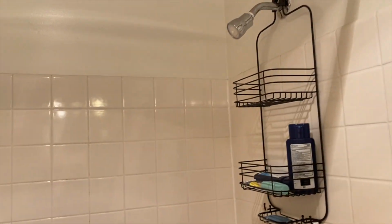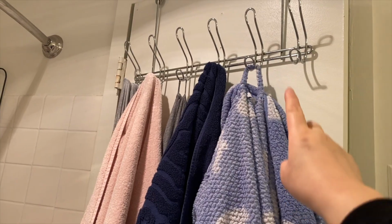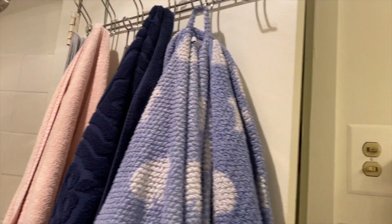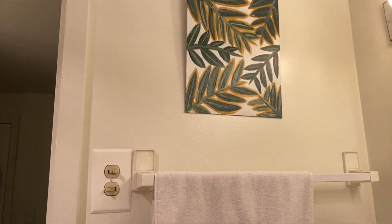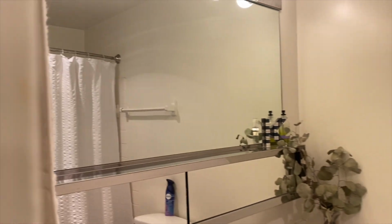The other side is my shower. Not much. And this rack is really helpful for my robes and my towel. I have my hand towel here. So that is what the bathroom looks like.